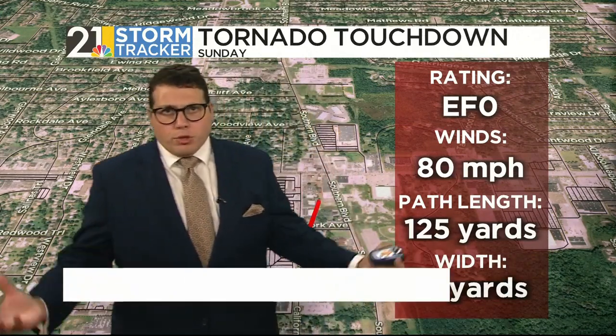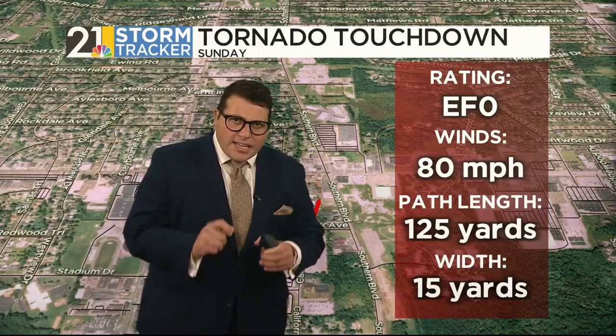You explain it. Hey, Lindsay. Yeah, good evening to you. Usually with EF0 tornadoes, which is the most common type of tornado, especially that we see around here, sometimes you get a few pictures of some trees down, large branches down. It wasn't as photogenic as we saw yesterday.